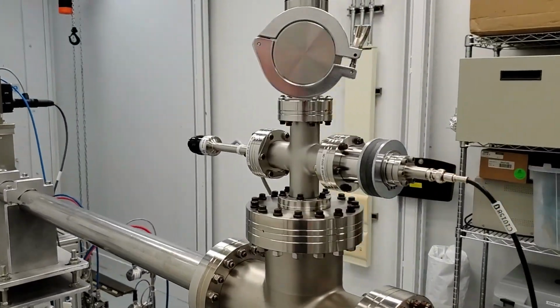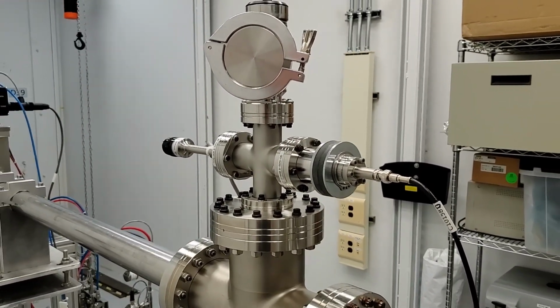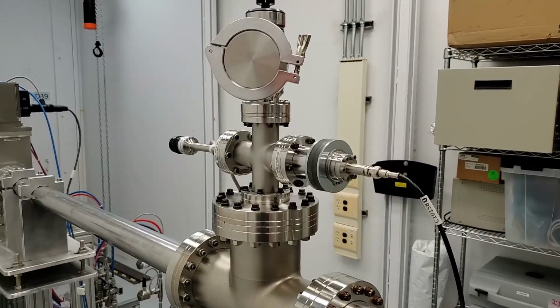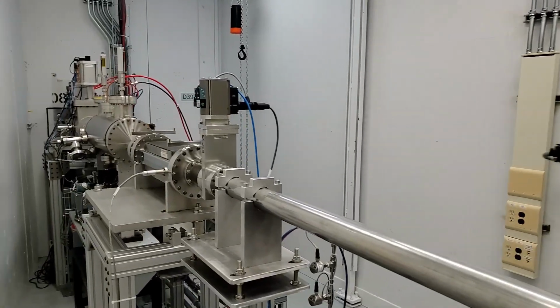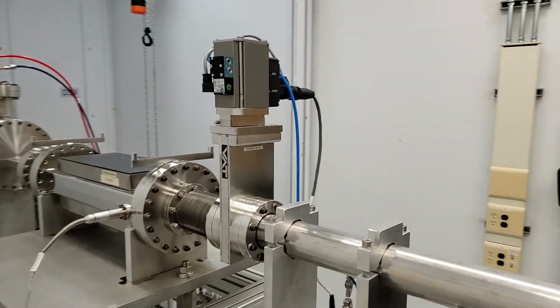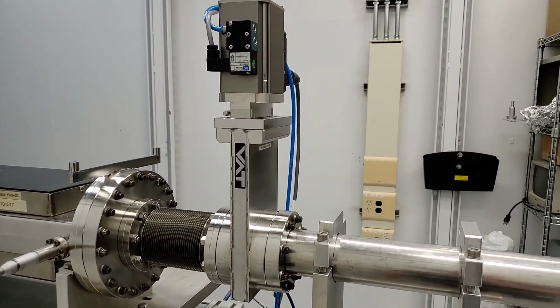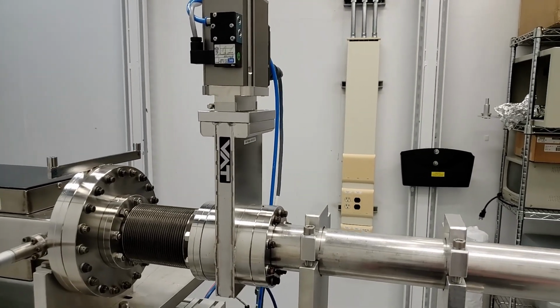In addition to the pumps, gauges like these are used to monitor the pressure in every vacuum section at all times. The beamline is divided into vacuum sections by gate valves like these. This makes maintenance easier and provides protection in the event of a leak.